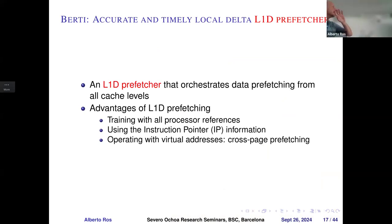Why is L1D super nice? You get all the accesses from the core, out of order, but you get them. You get virtual addresses, and you get the instruction pointer for sure. In L2 or LLC, maybe you may not have it in some architectures. And basically, if you want to prefetch, you want to prefetch to L1 because it's the one that will save you more cycles.